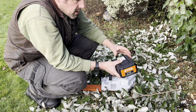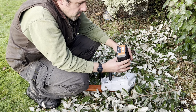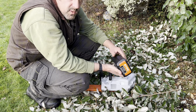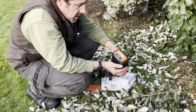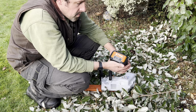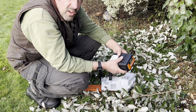So this was the other thing I purchased as well, another battery, as I only had the one battery so far, and I've been quite pleased with the Stihl battery equipment so far. It's been brilliant to use. I've got the AP300S battery. This is the slightly, well, quite a bit smaller AP200 battery, but it's actually a fair bit lighter.